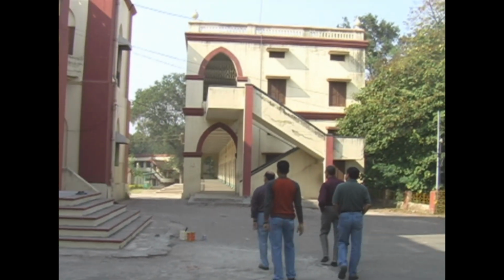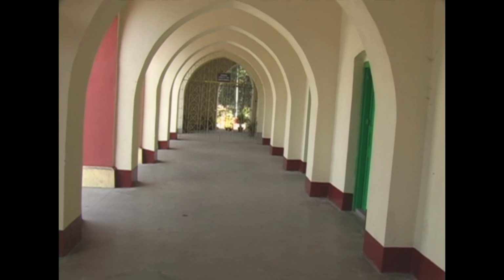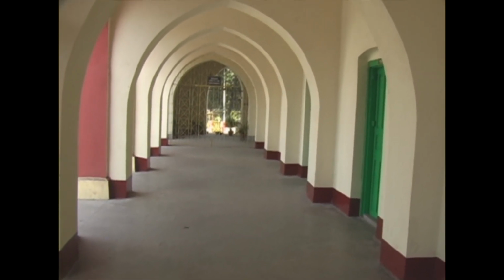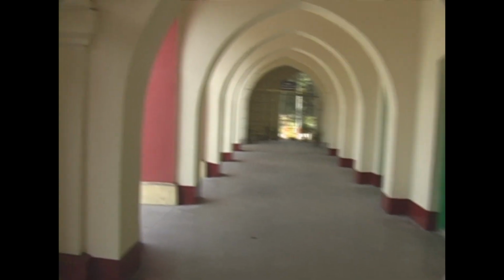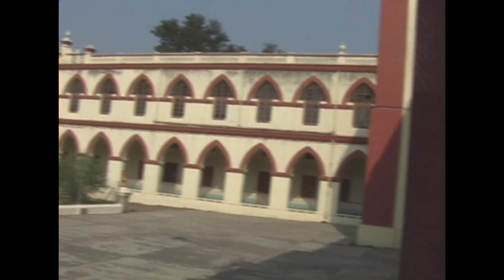This is the new building. It's been installed. My classroom, about three doors to the right. New building.